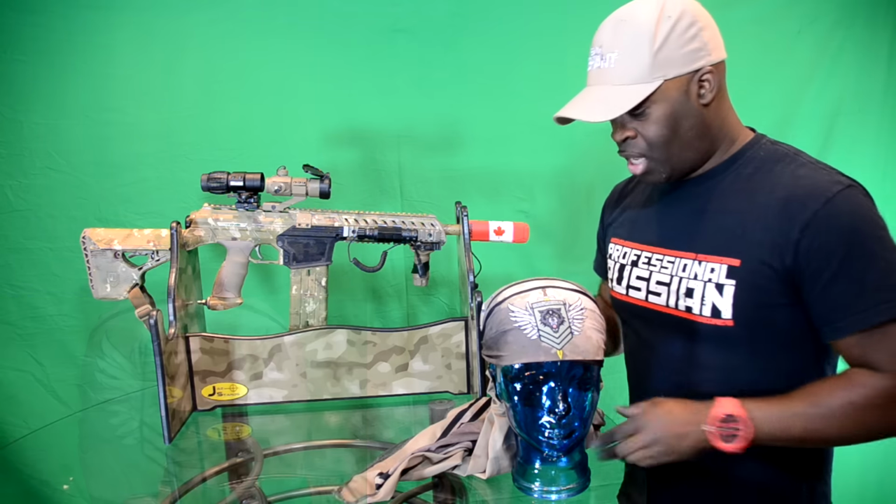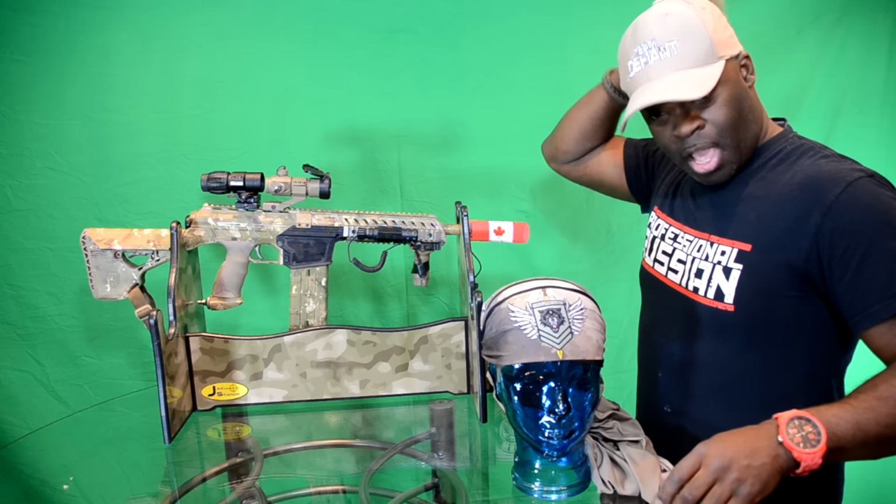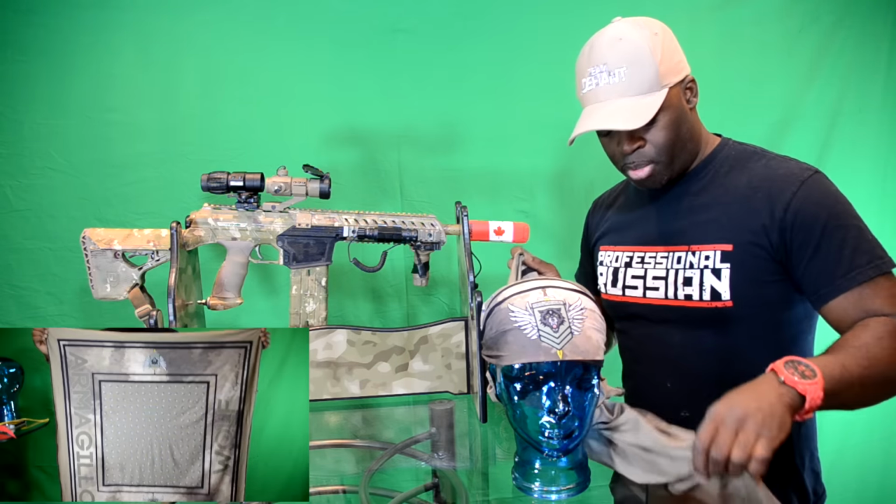Love wearing the bandana, and I tie it up and put it down so it covers the back of my neck, just in case you get a rookie behind you who friendly fires you in the back of the neck. So this protects you in the back.